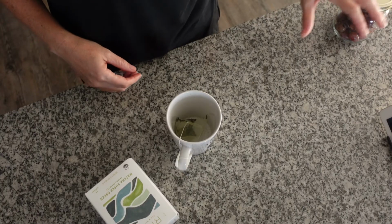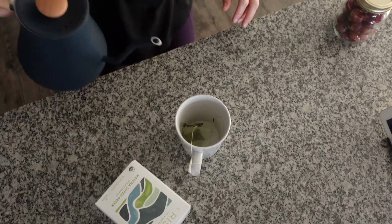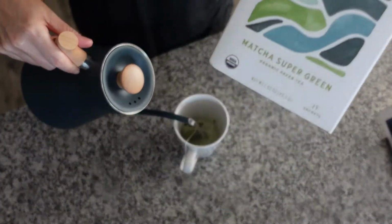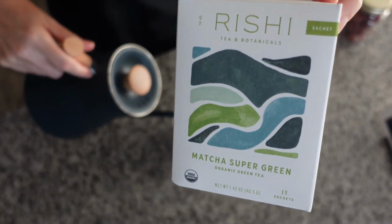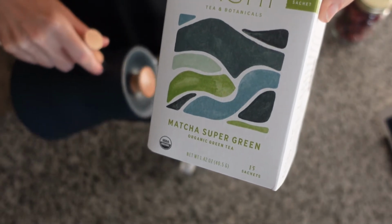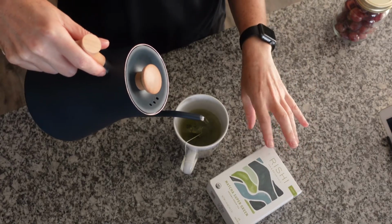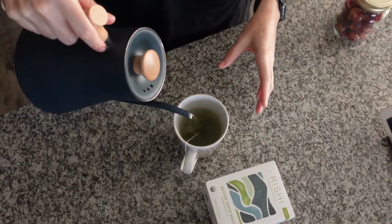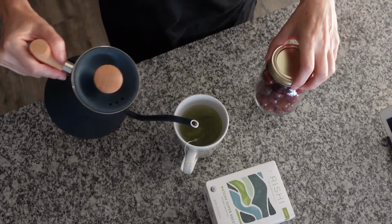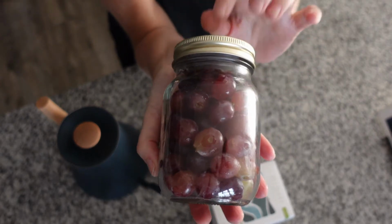Okay, morning snack time. I am making a cup of green tea. It is this Rishi Matcha Super Green. I think I have a grocery haul coming up. I think it's posting in about a week or so, where I show you that I bought this super bougie green tea, but it was on big sale, so that's why I got it. This will steep for 3 minutes, and then also I am going to have some grapes.